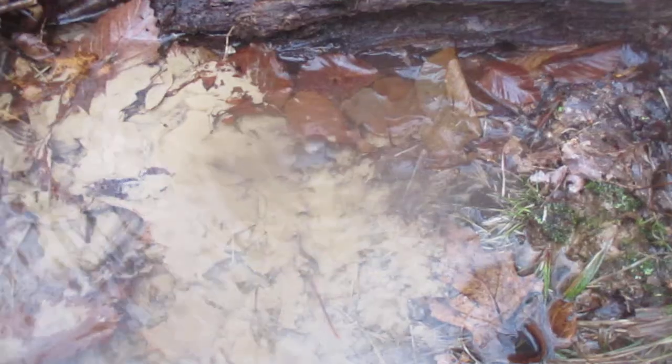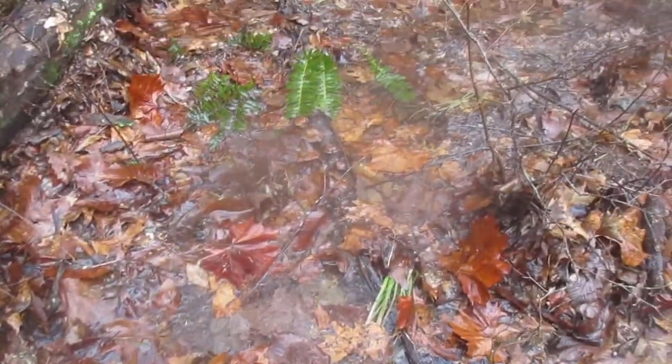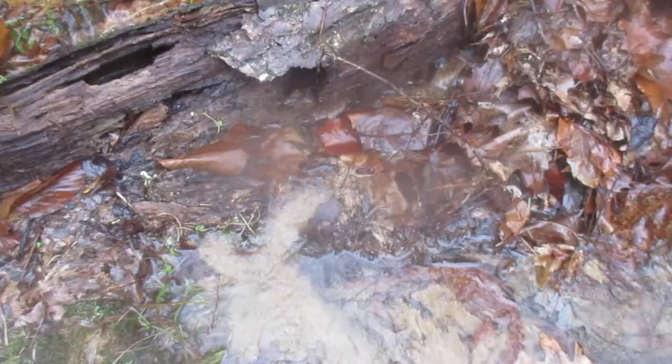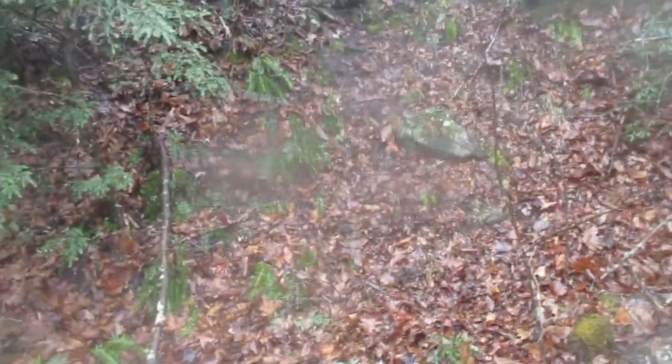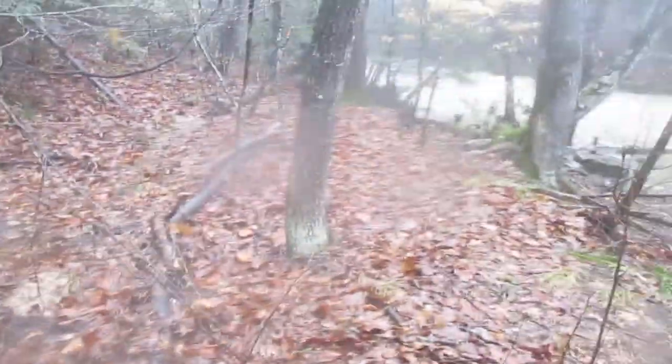bubbling out of the ground right there. You got water bubbling out of the ground a little bit over here. This is the main, there's a spot right here. So center line right through springs. Now let's walk back this way.